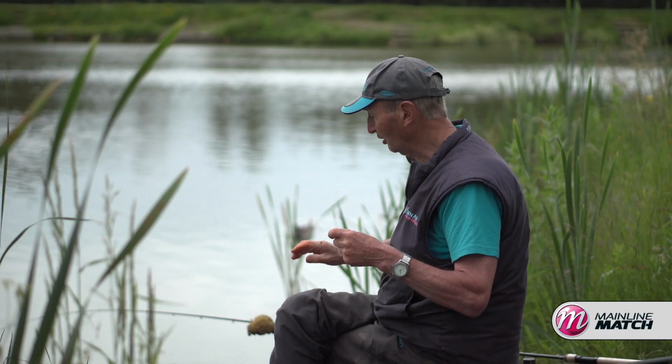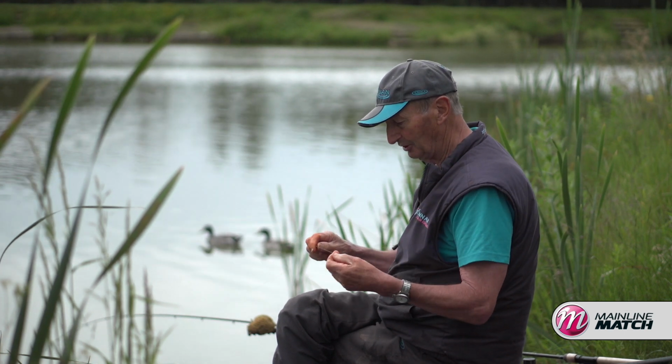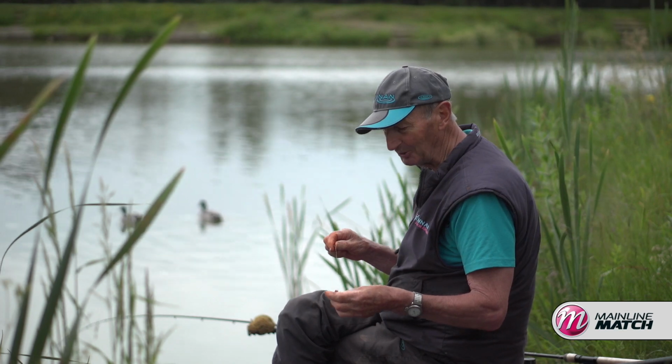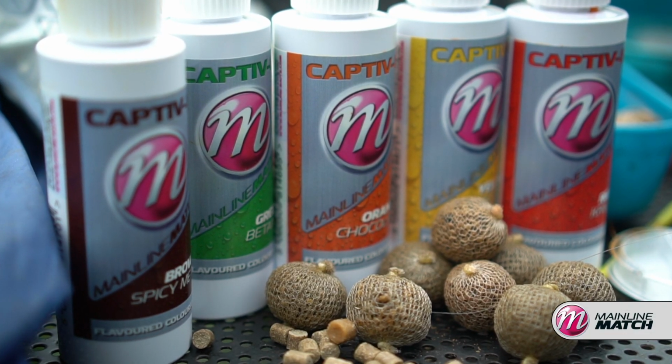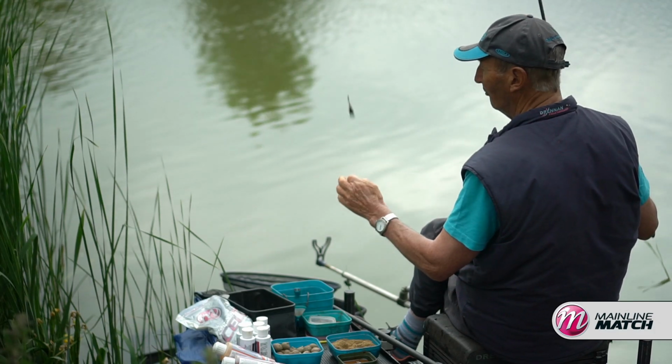Just come in to recast, and I am fishing the tea bag. Well, we call it the tea bag, the match anglers, but it's the PVA bag, and it's quite a simple setup, as you can see. I've got a sliding bomb.